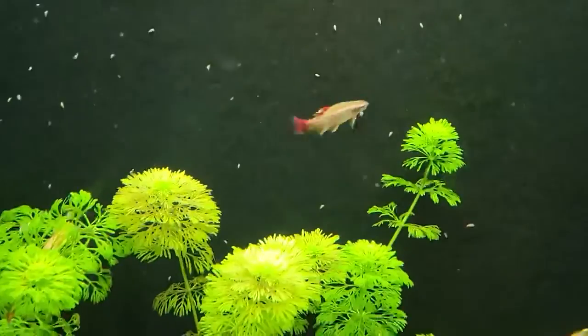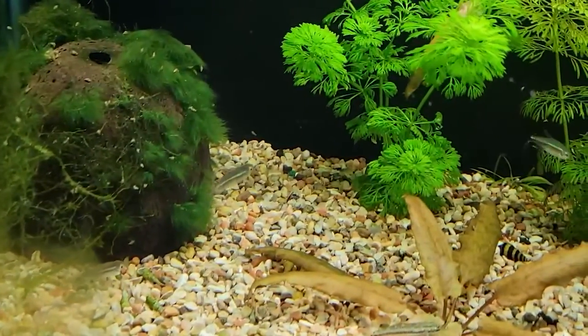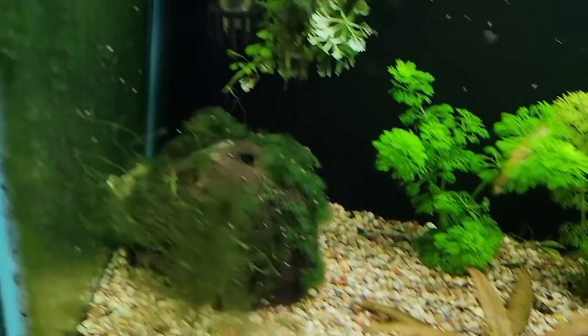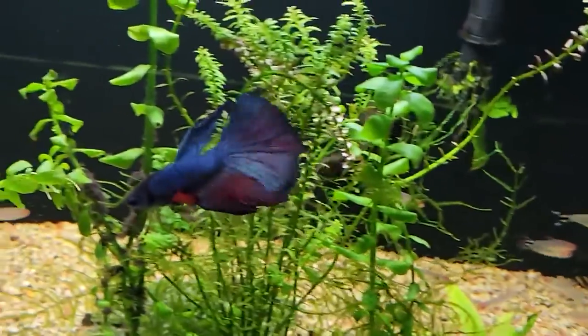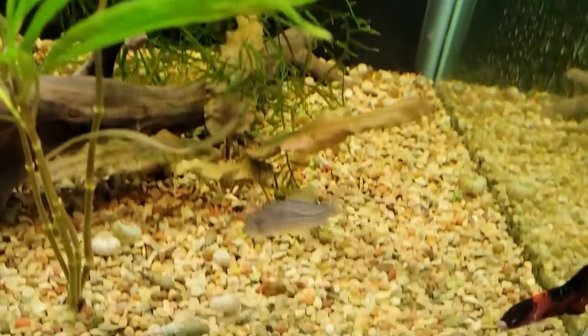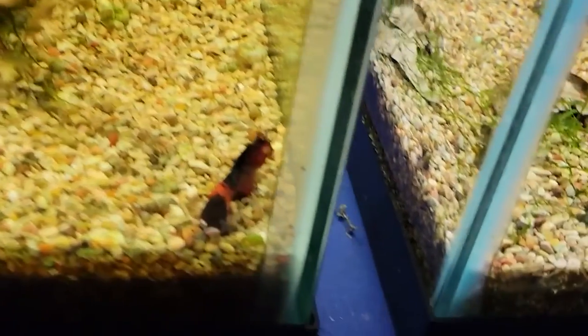Next tank over, we've got some white clouds, gold white clouds. There's some purple neons, or just purple tetras. There's a cobalt goby. And we've got some rummy nose tetra, and another half moon. And over here we've got some Starby Corydoras, and a Galaxy Candy Beta hanging out down in the corner here, along with some Medaka rice fish.